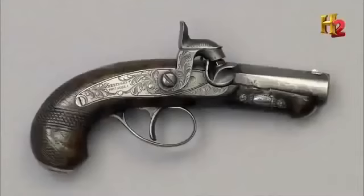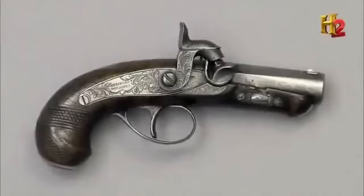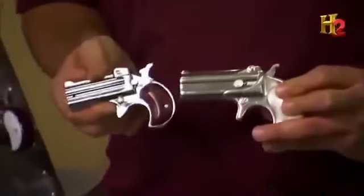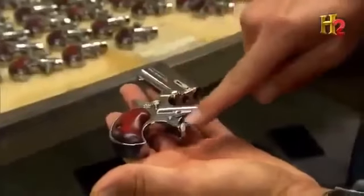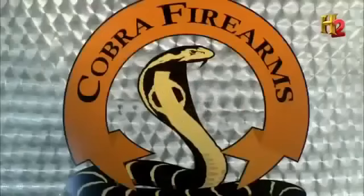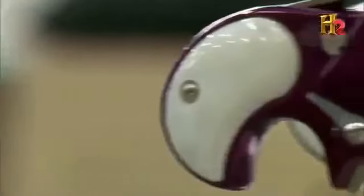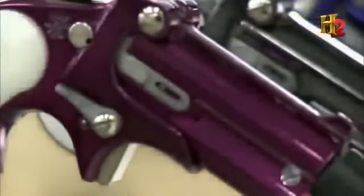But the reason Booth had to get so close to his target? The Derringer. This new tiny pistol wasn't accurate at long range. It would spray bullets every which way out of the barrel. Today's Derringers may look a lot like the old ones, but they're very different inside. Cobra Firearms, located in Salt Lake City, produces about 1,500 tiny Derringers every week.